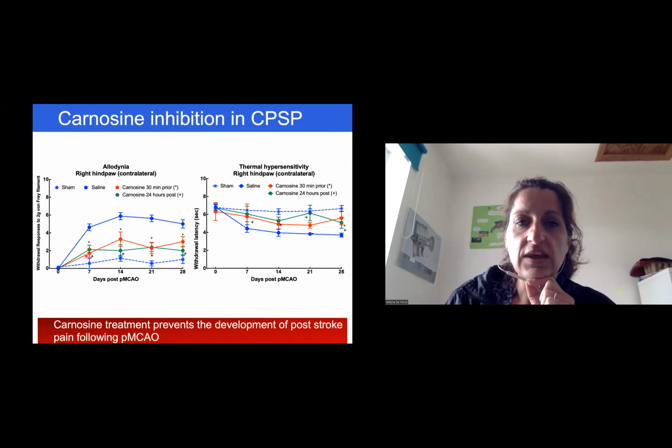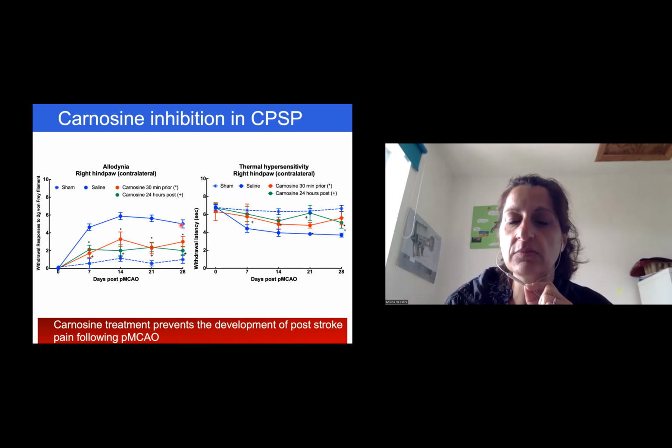And as you can see here, in the blue dots, we have animal that underwent permanent middle cerebral artery occlusion, and then over time developed both allodynia or hyperalgesia in the contralateral sites, in contralateral hind paw, and animals that were treated either 30 minutes prior to the ischemia or 24 hours post the ischemia did show a reduction in the pain developments in the hyperalgesia or allodynia that develops following a stroke.